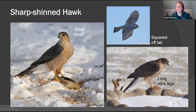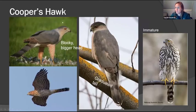They also have these long stick legs that poke out. So if you see them perched in your backyard or camped out on your feeder, sometimes trying to get your birds and eat them, well, hawks got to eat too. And you want to tell the difference. Coopers, by comparison, have a blockier, squared off head. It's a much bigger head. It looks more proportional to their body. They have a graduated rounded tail as opposed to a squared off one.